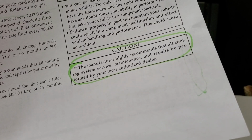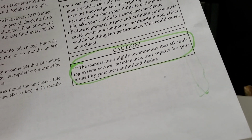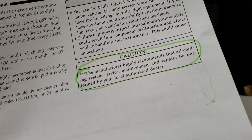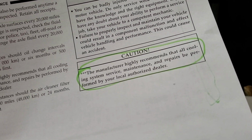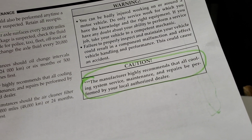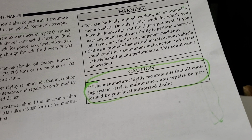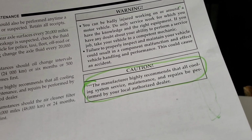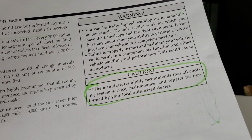So what they're telling you is that changing the coolant is not a simple task. It shouldn't be done on diesel vehicles, on Cummins. Should be done by the shop. Why? Well, because what I've seen on YouTube, people do it incorrectly. Absolutely incorrectly, coolant replacement on Cummins engines.